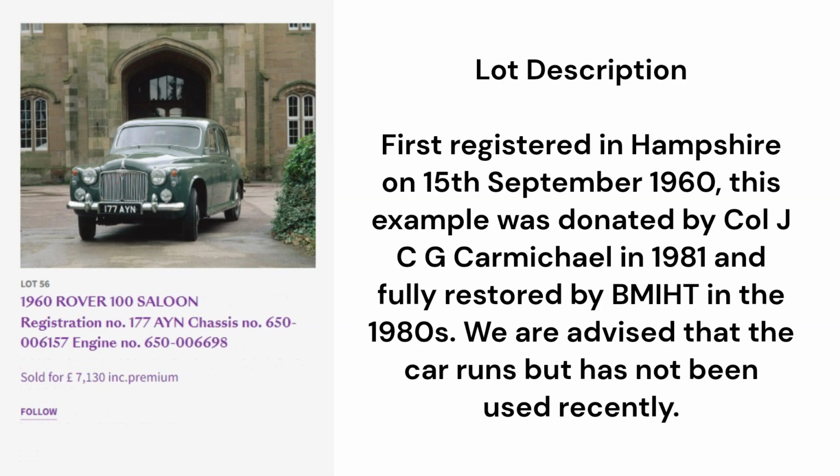Lot 56 was a 1960 Rover 100 saloon. Now, this sold at the auction for £7,130. Apparently, it was all up and together. It had been restored in the 80s, and it runs, but needed a bit of recommissioning.